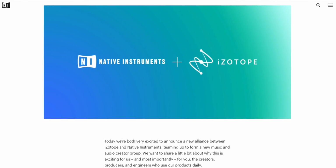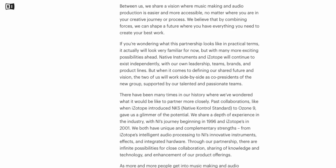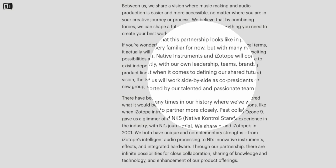First up, Native Instruments and Izotope are now joining forces. Yes, they are now part of a joint creator group. What does creator group actually mean? Well, the heads of both companies will work side by side as co-presidents, but they say that Izotope and Native Instruments brands will still exist independently. Interesting. But more importantly, what does it mean for us?